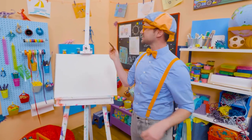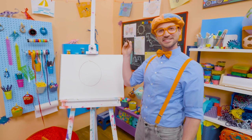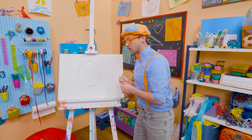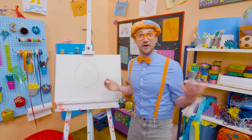All right, let's first take this brown marker and draw a big circle. There we go, just like that. And let's draw a smaller circle on the inside. Now it looks like you can hold that donut, huh? Nom nom nom nom. But it doesn't look tasty without frosting, right?